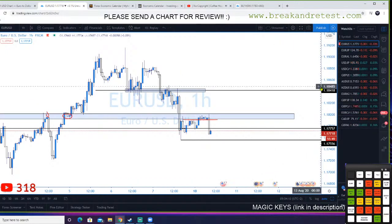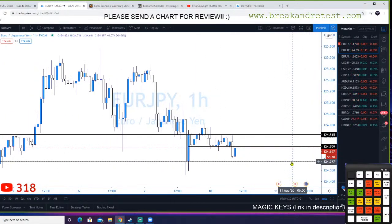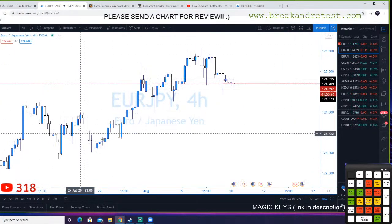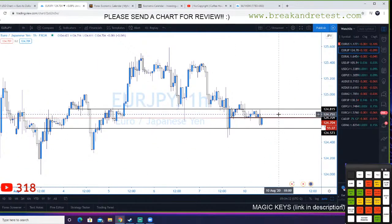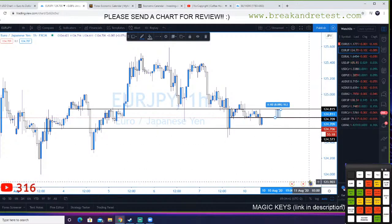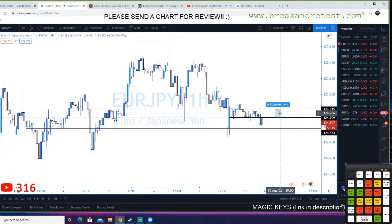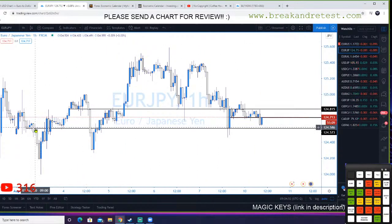Okay, so let's see. Euro USD, Euro JPY. Pretty big pullback. I think it's coming from the London Open. Small volume. If I would take a sell here, stop loss should have been above the breakout candle, above this wick around here, but I don't know if I can trust this. Like I said, we have zones on the left, so I wouldn't be very comfortable taking this.